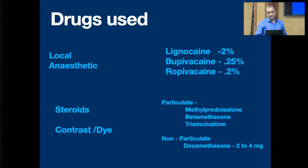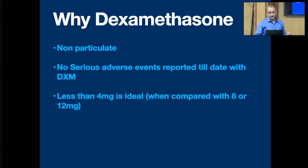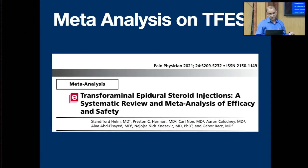I'll quickly share the drugs that we use. You can use bupivacaine, and for steroids I personally prefer non-particulate dexamethasone, and you can use dye. Why dexamethasone? Non-particulate, no major serious adverse events have been reported to date, as compared to particulate, where there are cases of spinal cord infarcts. Use less than 4 milligrams, and now we have studies that there is no added advantage in putting in more drug, and there is decreased side effect when the dosage is decreased. There are a host of complications which one has to be aware of. It's not that just putting a needle does not carry complications, so you should be aware of those.